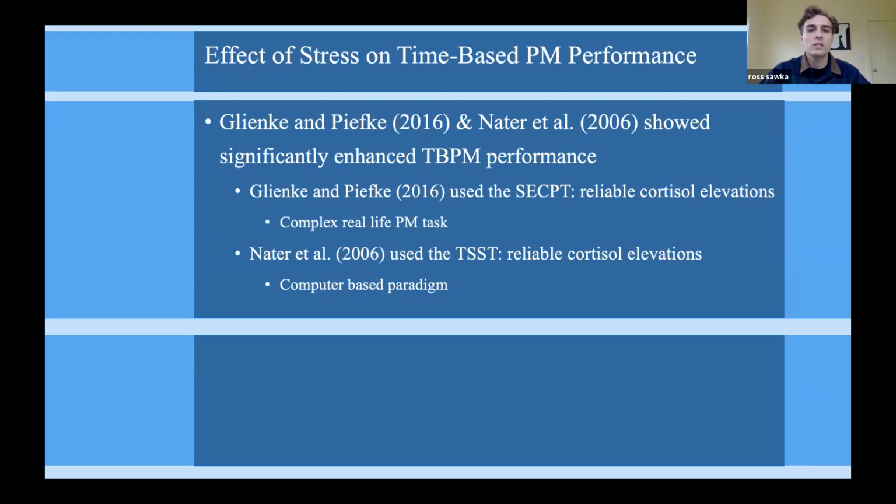So previous studies that investigated the effect of stress on time-based PM performance have all noted significantly enhanced time-based prospective memory performance, specifically regarding accuracy. One study that used the same stressor in this study used a different PM paradigm, and another study that used a different stressor used the same paradigm in this study.